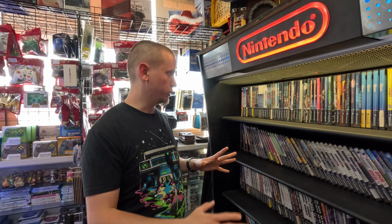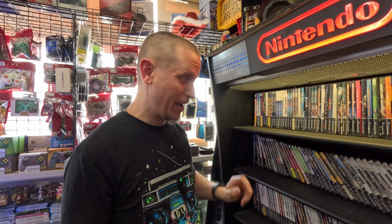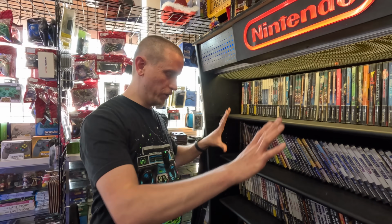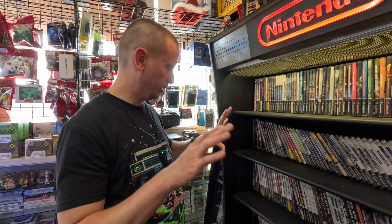Like we talked about earlier in the tour, there's a killer selection of GameCube games here, and I think there actually might be a small handful of GameCube games in the lower end titles section here that I need for the collection. So I'm gonna browse through this really quickly.